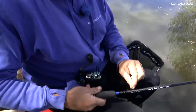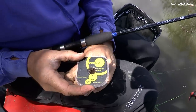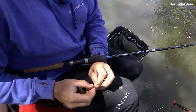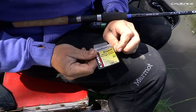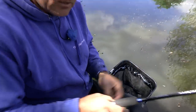Hook length I'm using is this 0.97, 0.10 Vest Pro, which would have a breaking strain of around about 1.5 pounds. So again, I'm trying to fish with some finesse, not as fine as perhaps I would have done in days gone by when we were fishing for smaller fish, big bags of little roach and gudgeon. I'd have been fishing even finer, but you know, you've seen the quality of the bream that we're catching, so I think that's a good compromise. And the hook is a size 20 B560, and I've been using single and double red maggot, and that's worked quite well. So that's the actual float and rig that I'm using at the moment.